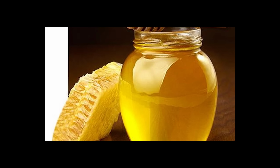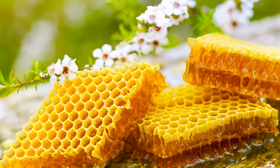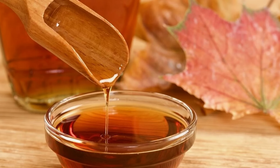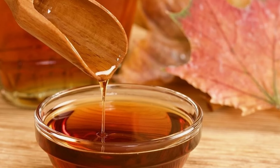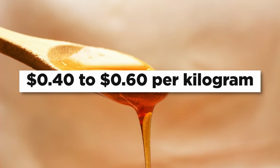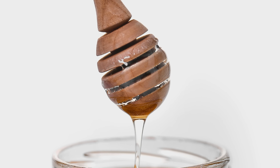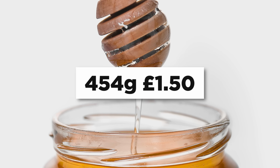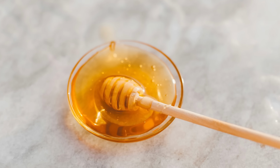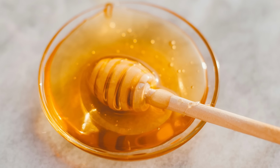Chinese honey imports cost just $1,080 per tonne, while genuine New Zealand honey costs $18,950 per tonne, 17 times higher. Rice syrup, the common adulterant, costs 40 cents to 60 cents per kilogram compared to €2.32 for real honey. When you see Lidl selling 454 grams for £1.15 or Aldi at 99 pence, the maths tells you exactly what's in that jar, and it's not premium bee-made nectar.